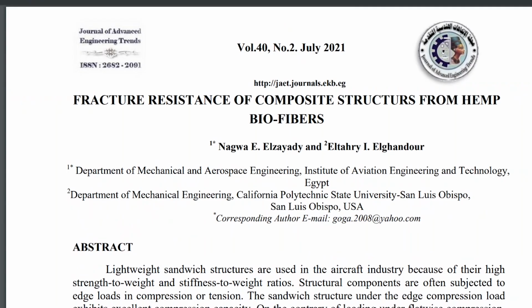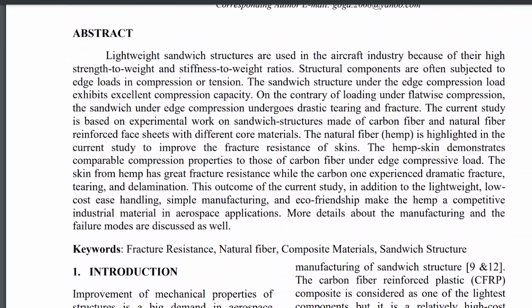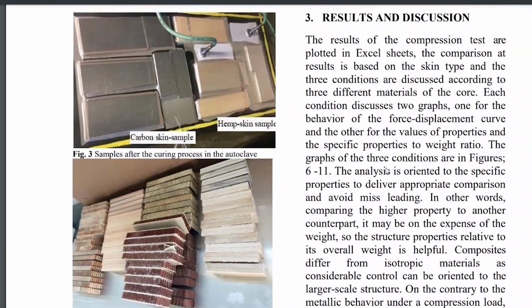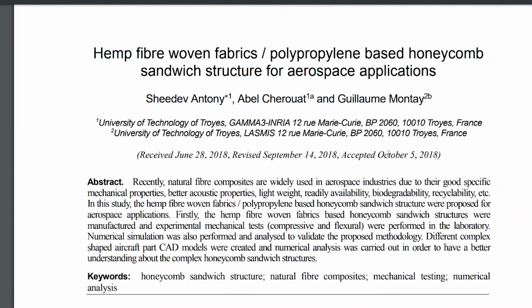And then there's several papers about this sandwich core construction. And you can see, interestingly, this is also by Cal Poly University. So it looks like they have a lot of expertise in that area. And it looks like they're doing a lot of sandwich core. You can see how they made it here. Here's the core and the two face sheets, and they're testing them. And they found out in these papers that the honeycomb structure based on hemp or the face sheets based on hemp performed very well.